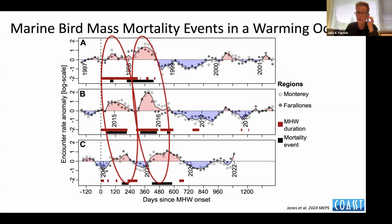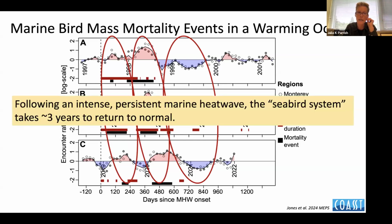We see a second mass mortality event, which happens the next year. And then rather interestingly, we see a lull. That is, we see a 10 to 16 month period where we see fewer carcasses than normal persistently over the space. What we are hypothesizing here is that following an intense and persistent marine heat wave, the seabird system takes about 3 years to return to normal because after mass mortality events, there's a relaxation in the system, and it takes a while to get back to a place where we have enough birds in the system that there's enough competition to start seeing encounter rates again.